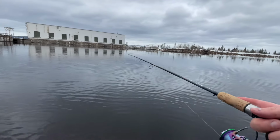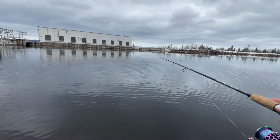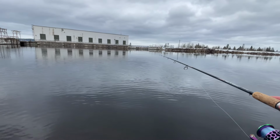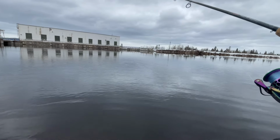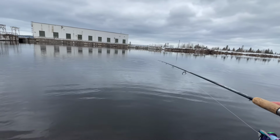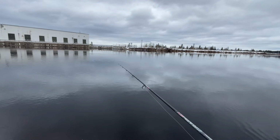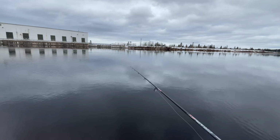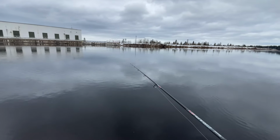Where's he going is the question. He needs to get a good hook set, or you don't get him. Coming towards me, isn't he? I don't know. He might have dropped it. Yeah, he dropped it. There he goes. He's picking at it. Doesn't have it yet. Or does he? I can't tell.